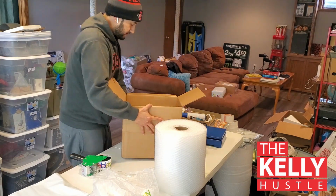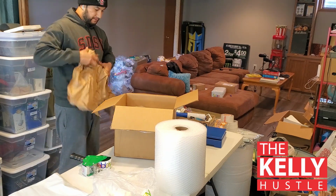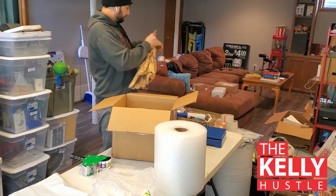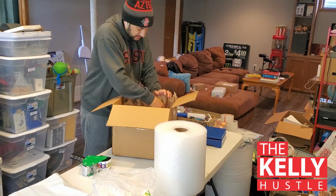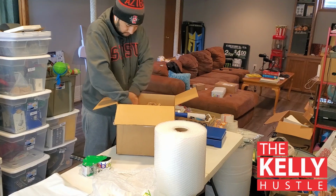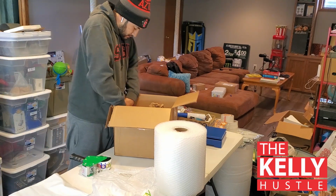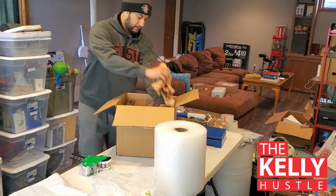Perfectly. So now I'll just do a little bit more packing paper for the sides and stuff. On that side right there. Alright. Some more right here. And then one last spot. Perfect.